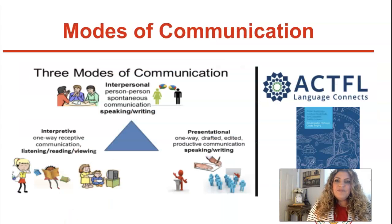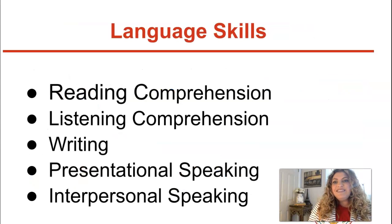So how do we do this? We teach French here using 3 modes of communication. These are modes that have been developed over years by ACTFL, and are also similar to those used in the California World Languages Content Standards. These include interpersonal communication, which is speaking and writing; interpretive, one-way reception communication, which is listening, reading, and viewing; and presentational, which is drafted and edited communication, such as speaking and writing. So in a nutshell: reading comprehension, listening comprehension, writing, presentational speaking, and interpersonal speaking. These are what we try to do throughout the year in our French 1 course.